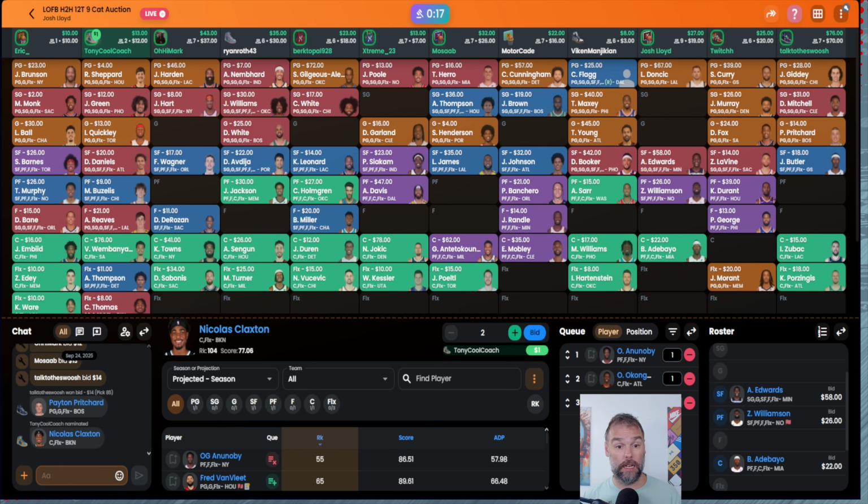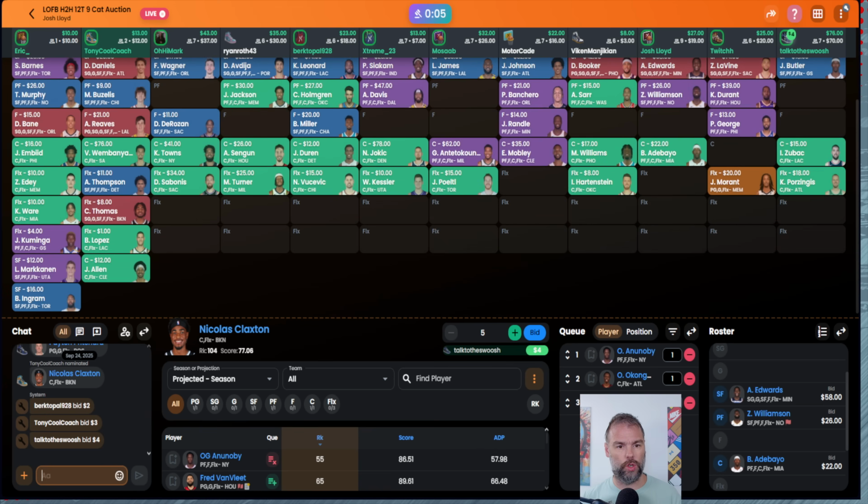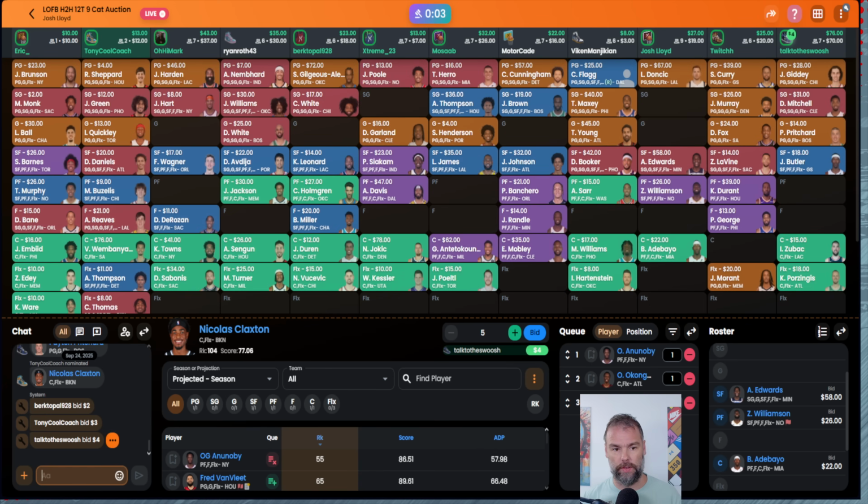Nick Claxton. Okay. This is like a $2 guy here. Up to 3 from Tony. Which Tony, again, you've got Shepherd for $4. What are you doing with the rest of your... I know you got Lopez as your $1 flyer. Okay. Swoosh at $4 on Claxton. 5 for Tony. Tony's the Wemby team as well.